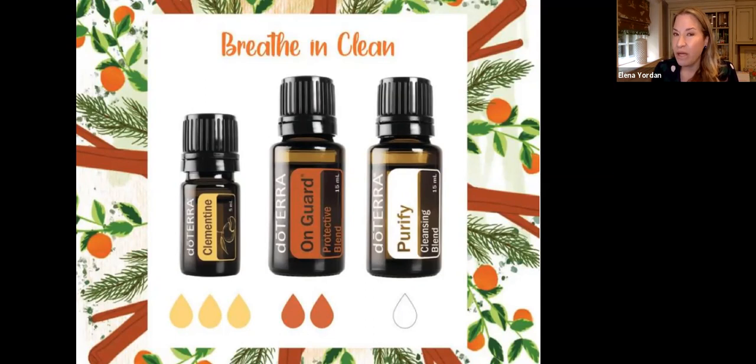I would think you could even use this, soak it on some cotton balls and put it maybe in a closet if you had a stuffy closet, or you could soak it and put it in shoes that were not so fresh. So Breathe in Clean could be used, especially because it's got that Purify in it and the clementine, and the On Guard's going to work really powerfully against any kind of germs that you have, right?